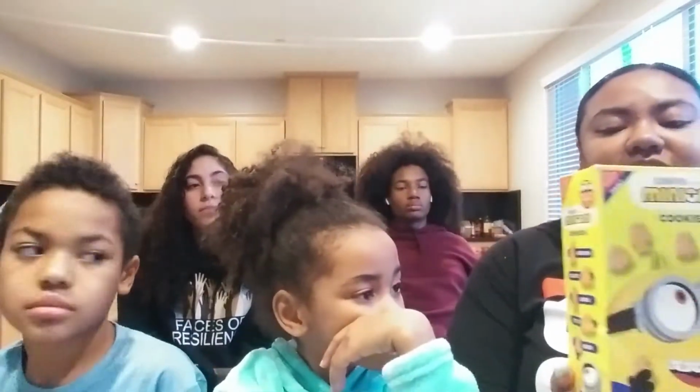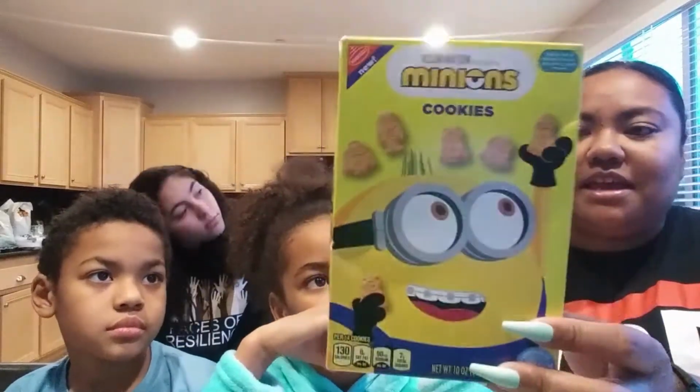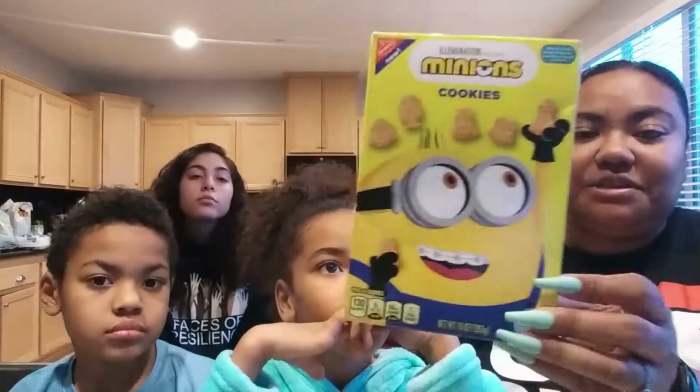So this is the Minions Nabisco cookies. Whoever ate them, they just taste like little biscuits. I don't think they taste like biscuits. They taste like graham crackers or like the little animal cookies. So these were good and definitely name brand. These are currently in Dollar Tree. So if you like those kind of snacks for your kids, definitely should pick those up.